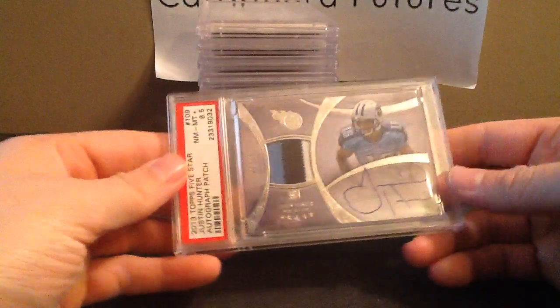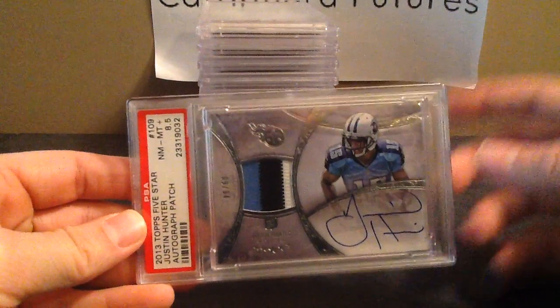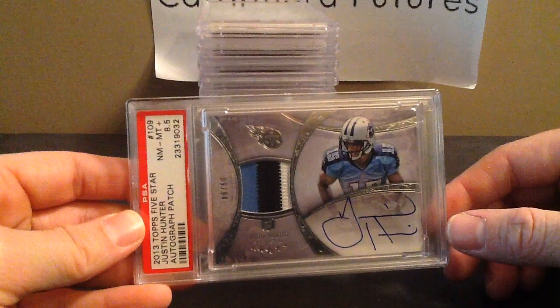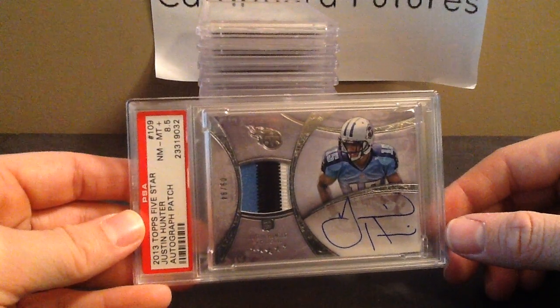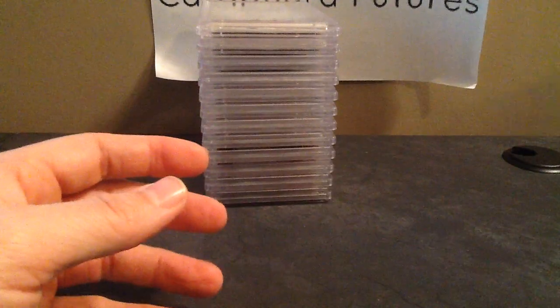It looked pretty clean when I sent it in. I try to be pretty reasonable with what I send in. Don't expect too much if you don't send in a clean card. I bought this in the preseason. He was supposed to be like a breakout candidate. Obviously, it hasn't gone that way in 2014, but it's a Justin Hunter 5-star 8.5. I'll probably put that onto eBay because I'm not really looking to hold that one.